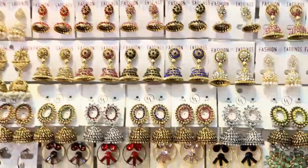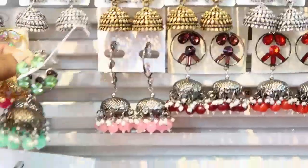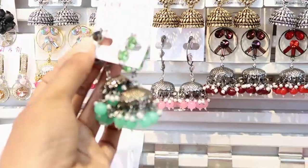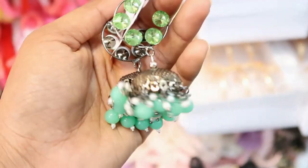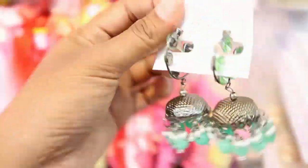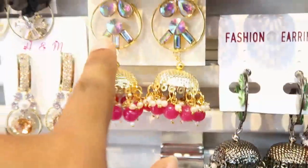So these are some jhumkas here, oxidized jhumkas. This is something which I've never seen. So look at this jhumka. So this is so unique. I've never seen this kind of jhumka. So you have in different colors. You can see this jhumka.